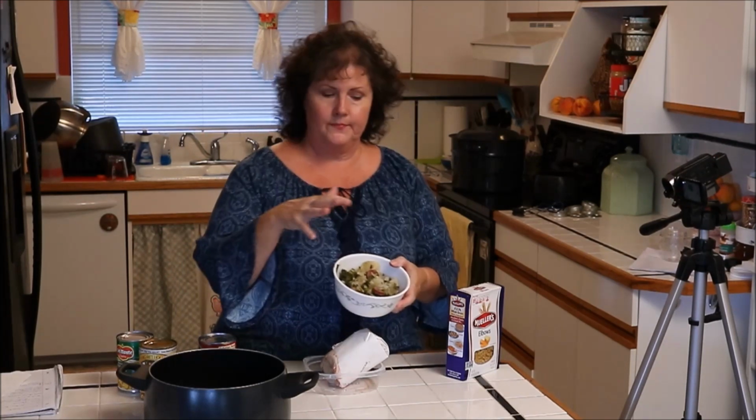Another dish I want to share with you super quick about stretching your food that's really hearty and good. If you've got a house full of boys or kids who just love to eat, I have a little bit of it right here, and that is cabbage, kale, and sausage. Sometimes it's just cabbage with sausage, sometimes it's just kale. This particular time I had a little bit of both.